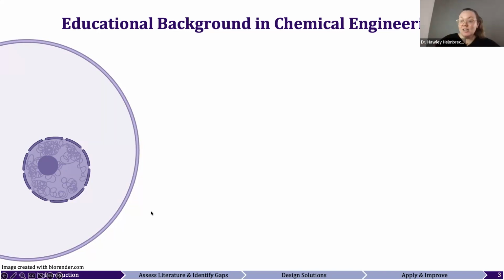So my educational background is in chemical engineering, and yet most of what I do is studying health and cells. This is an image of a cell, and this is the nucleus of a cell. I like to introduce myself through this metaphor. If my career and how I approach research is a cell, then the nucleus, where all of that data and information comes from, is my training in chemical engineering.